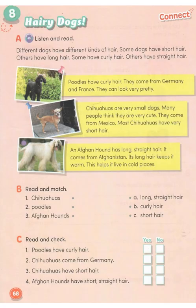A. Listen and read. Different dogs have different kinds of hair. Some dogs have short hair. Others have long hair. Some have curly hair. Others have straight hair. Poodles have curly hair. They come from Germany and France. They can look very pretty.